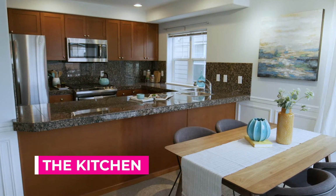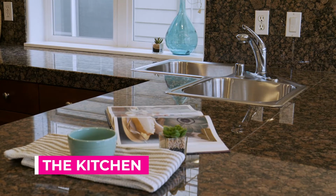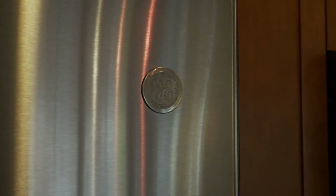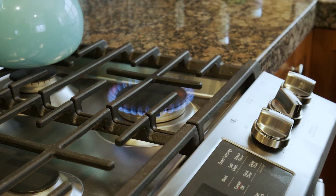Beyond the great location and the open design, this home has other stellar features. This kitchen has been completely updated with new cabinets, countertops, tile floors, and stainless steel GE appliances. This high-end downdraft gas stove is a rare commodity in most condos, so if you love to cook, you're gonna love this feature.